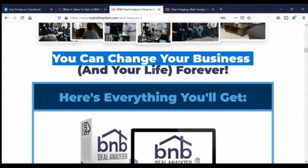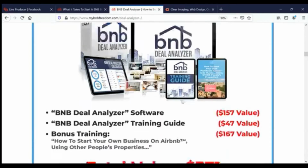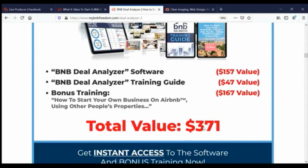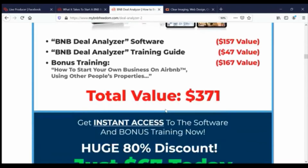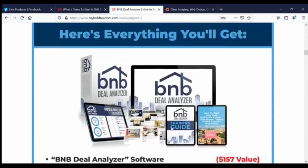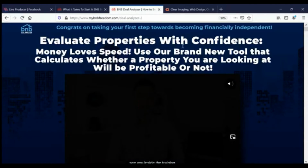All right, he's reaffirming the promise right here, and he's showing the grand buffet. All right, the software. He's throwing in bonus trainings, goodies. This is a classic maneuver. You just throw in stuff. We're gonna throw this in. It's worth $50. You're getting it for free. Whatever it is. All this goodness, huge discount, $67. Get it right now.